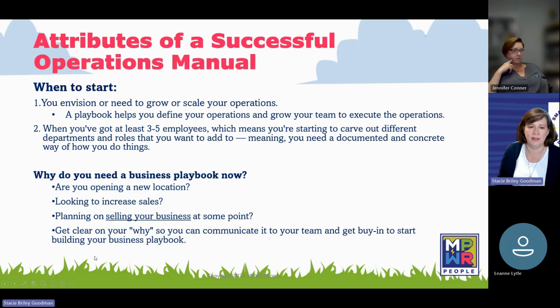So why do you need this playbook right now? You may be opening a new location, so you're wanting to create a repeatable experience from the location that you're in. You may be wanting to increase your sales, so you need to look at how performance is based. What are the processes for sales, because I need to hire a new salesperson. You may be planning to sell your business at some point in time. This is where the investment comes in, or you're going to get a loan. You want to go ahead and at least have something in place.